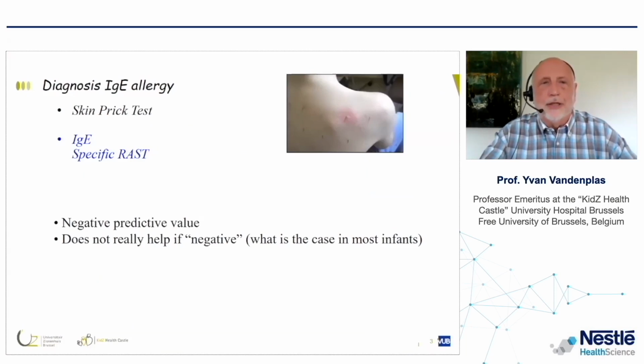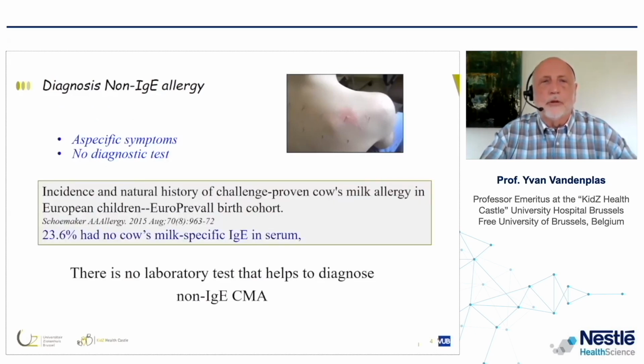Why is the diagnosis of cow's milk allergy so challenging? Well, there is IgE-mediated allergy, where we have reliable diagnostic tests, IgE and specific RAST, and there is a clear relation between ingestion and appearance of symptoms. But some children do also have non-IgE mediated allergy, and that's a real challenge because symptoms are aspecific and there is not a clear, reliable diagnostic test.